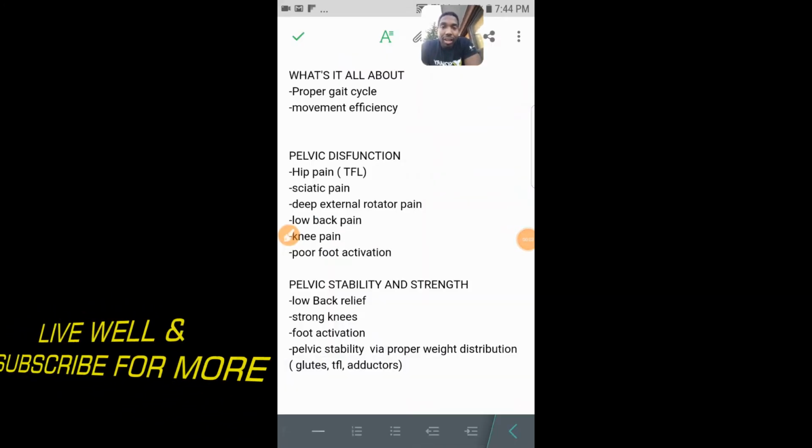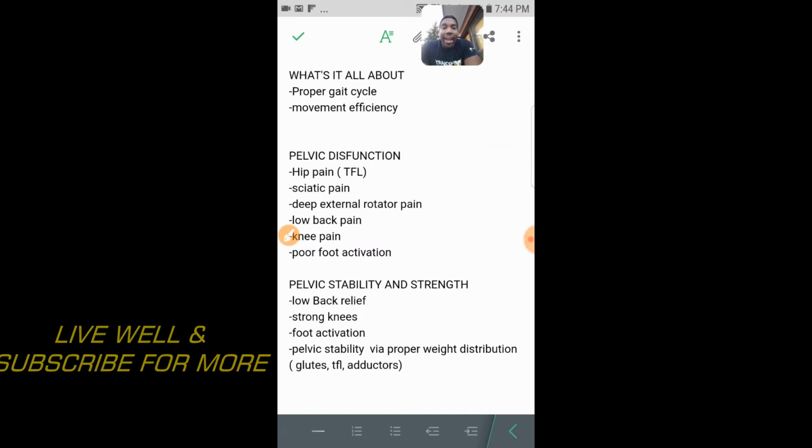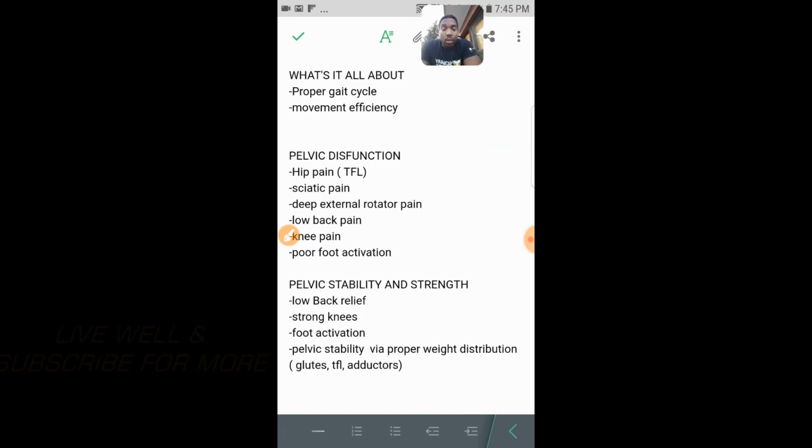We want to focus on the muscles of your hips, okay? And we know that your glutes, more specifically, are the largest and are supposed to be the most powerful muscles in your body. When they're not, it's going to spell disaster for a lot of things. So what's it all about?